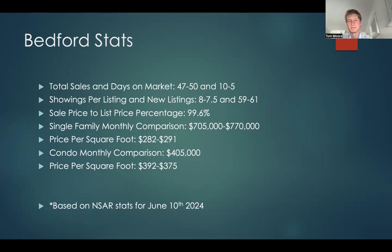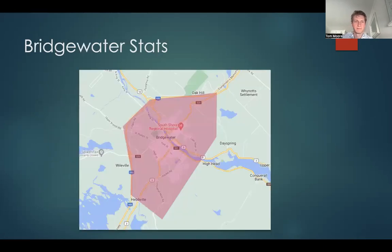Price per square foot, self-explanatory as well. In April, we saw it go from $282 to $291 in May. So relatively consistent. Condo monthly comparison, we saw it stay the same as in April at $405,000. And the price per square foot went from $392 to $375.